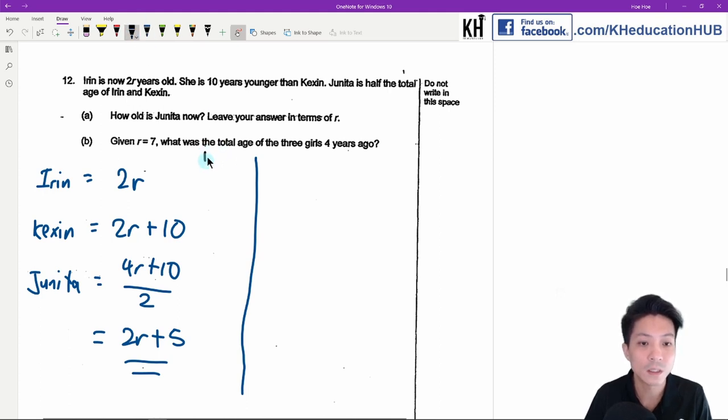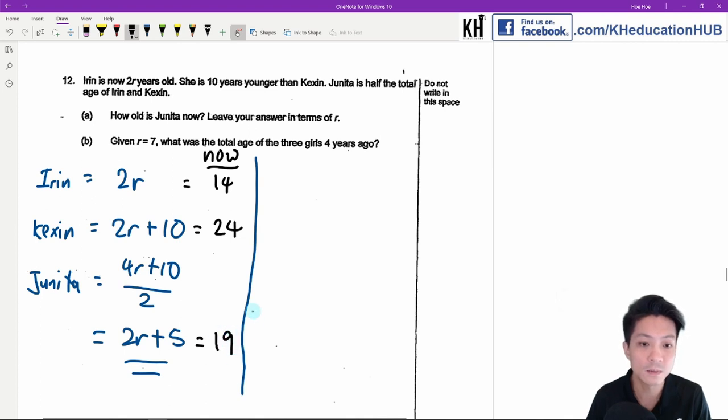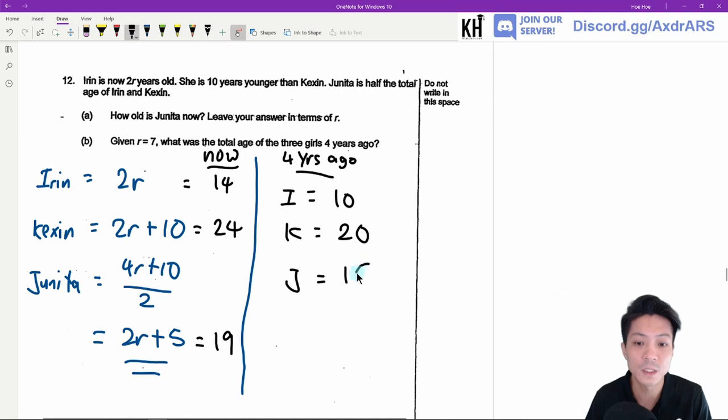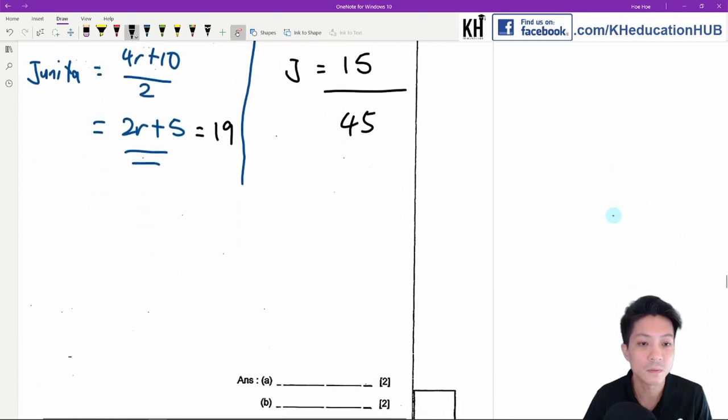And I'm gonna calculate what's their actual age now. Okay, if R is equals to 7, so Irene is 14. Kersing will be 14 plus 10, which is 24. Okay, Junita will be 14 plus 5, which is 19. Okay, 4 years ago, Irene will be equal to 10. Kersing will be equal to 20, and Junita will be equal to 15. Okay, which means that their total age will be 30 plus 15, which is equals to 45. Okay, this is the answer for this question.